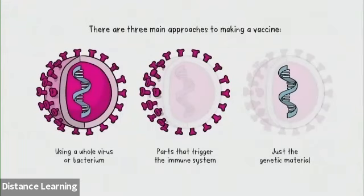So we could either give you just those little proteins, or this is a new trick that they've just discovered how to do. We can give you just the genetic material that makes those sticky parts. And that's what's in the current vaccines that are available. All 3 of them, the Moderna vaccine, the Pfizer vaccine that I got, and the Johnson & Johnson vaccine, all 3 of them use just the genes that make the sticky protein.